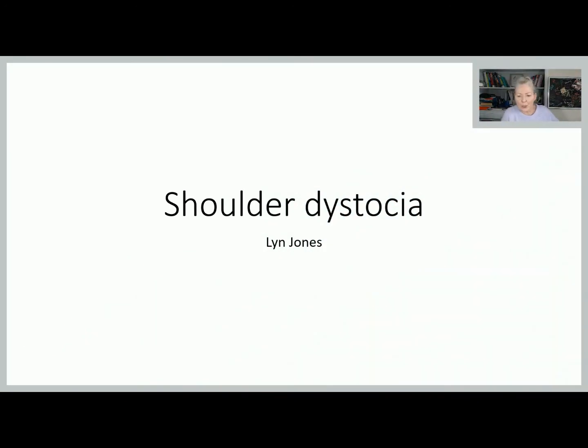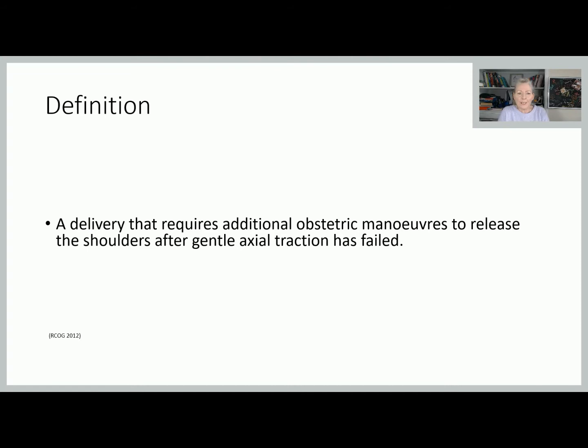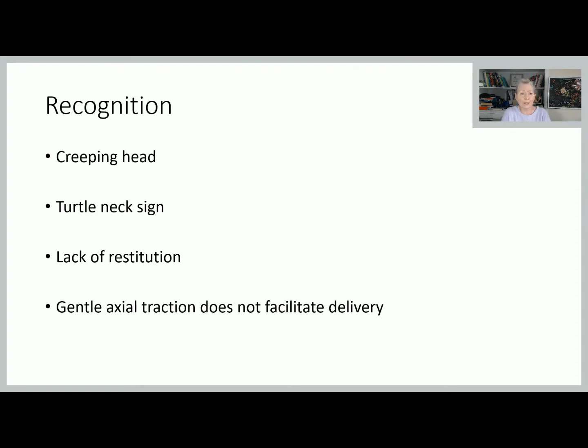So let's look at shoulder dystocia, and as always we'll start with the definition. In simple terms, a shoulder dystocia is where those shoulders have got stuck. They failed to deliver with the next contraction and some gentle axial traction. So you need to step in and do some additional manoeuvres to help release the shoulders. And how are you going to recognise it?